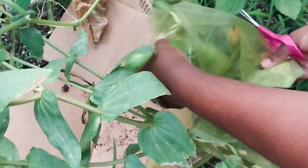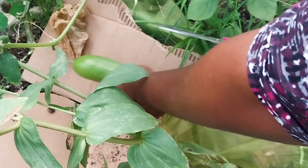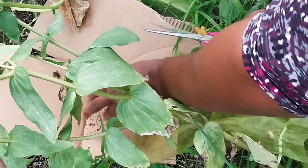And while you're seeing the cardboard on the soil, it's because the cucumbers were resting, so we didn't want the cucumbers to be damaged by the wetness of the soil when we do water. So this acts as a barrier.